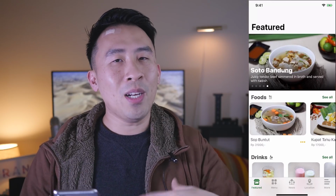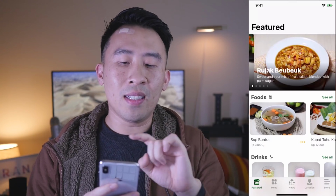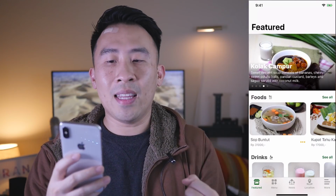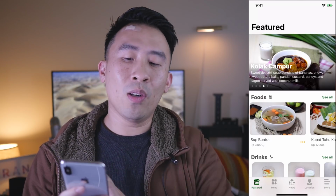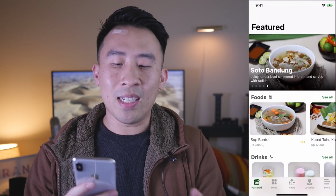Next up, I want to point out a couple of nice features that have made their way into this application. The very first one is the top carousel bar that allows you to slide across the menu items that are highlighted at the very top of the page. It's a very nice implementation, and if you let go of it for a couple of seconds, it will start to automatically scroll to the next item. So really nice job getting that in.